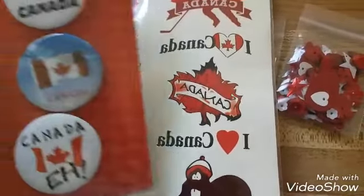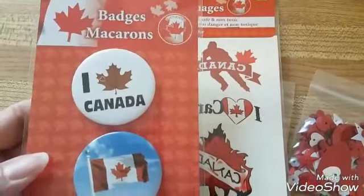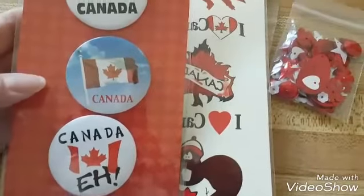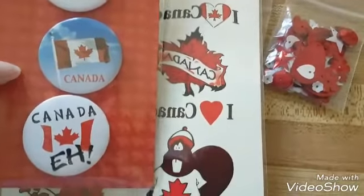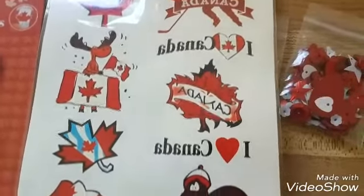And then I got these pins. I got them from the dollar store too. So I got a hockey pin, a maple leaf pin, the flag pin, animal pins. And all my items are red and white.